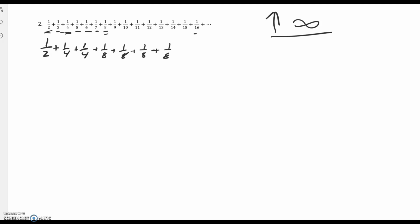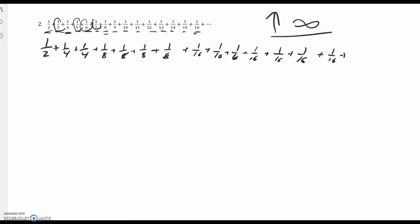So for each one of these numbers, I'm either leaving it alone or making it be that next power of 2. So I made this be a 4th, kept the 1/2 and the 1/4. I made each of these be an 8th, kept this 1/8. Now each of these is going to be a 16th plus this 16th. So I'll have a 16th plus a 16th plus a 16th plus, sorry for the messiness, I'm still not quite used to this way of writing. 1, 2, 3, 4, 5, 6, 7, 8, forever.